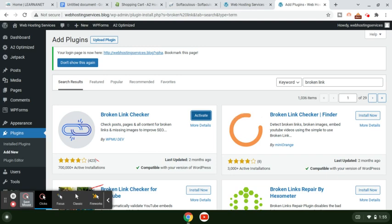And you want to do that because it creates a better experience for the visitors to your website. Nobody wants to click on a link that's broken and not be able to access the page they want. This Broken Link Checker plugin, I install it on all of my websites that I have online, and I want to encourage you guys to do the same thing as well.